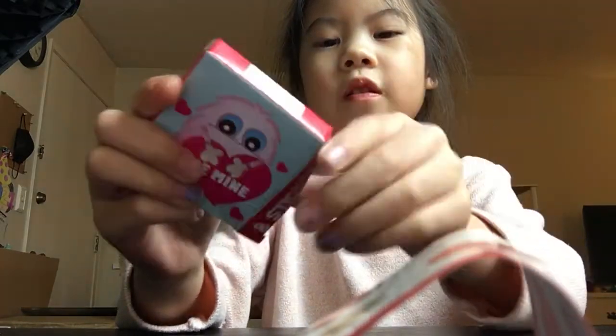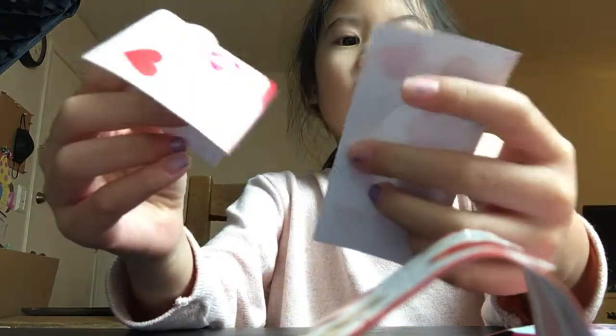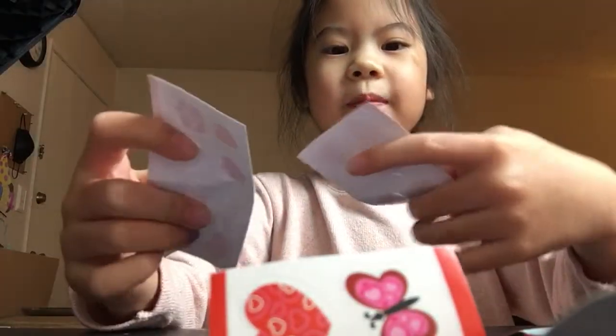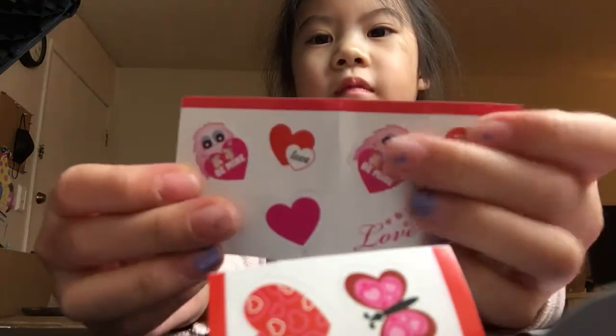Open it up, like pink border. This one, oh, this sticker's coming out. Okay, oh no. Hey, they actually have two. Maybe this one just made a mistake. Seems like they put two. Okay, here's one, here we have it.